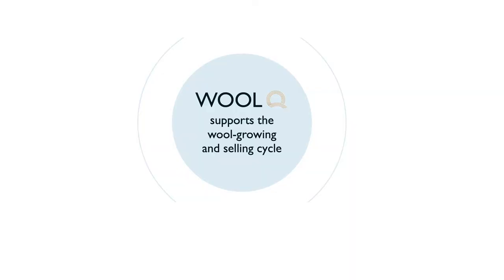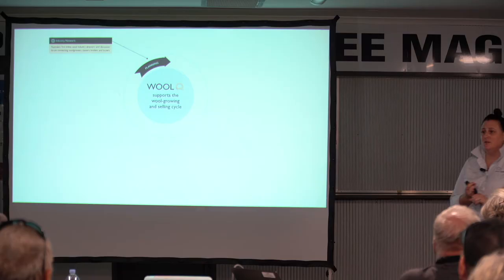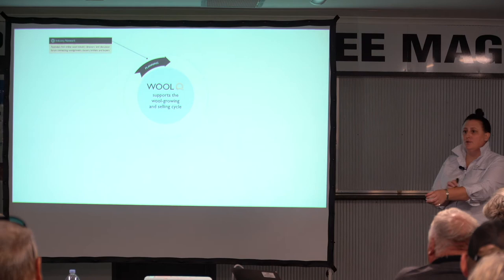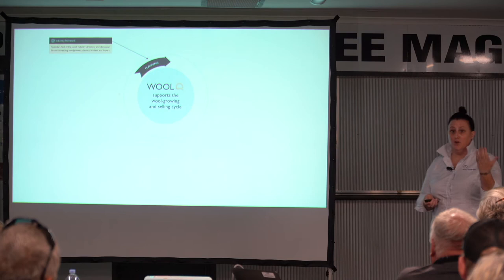Basically, it's a set of digital tools which should allow more informed decision making and allow you to capture data and get data fed back in from across the supply chain as well. Okay, so an industry network. The WoolQ platform provides an online message board, all that sort of thing. Growers can get on there and put their own profile up for your wool growing enterprise, put up some nice pictures of home, or pictures of shearing, and create sort of like a LinkedIn profile for your farm on the platform.